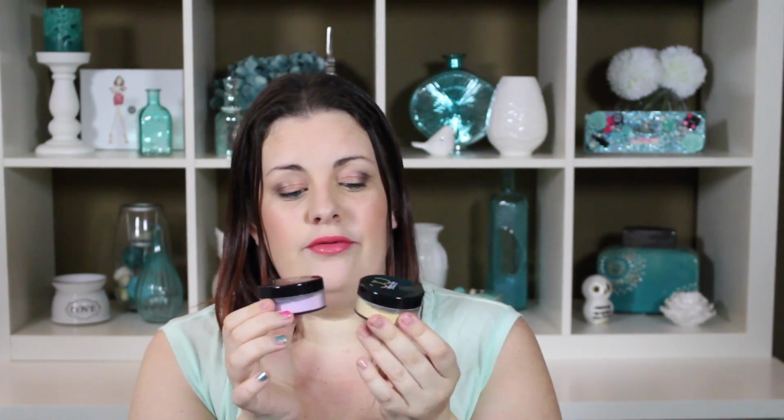So talking about color correcting, these are pretty new to the MAC line. These are the MAC Prep and Prime CCs. I have the one in yellow, which is Neutralize, and in the lavender color, which is Illuminate. I use Illuminate under my eyes all the time to set my concealer, and I use the yellow all over my cheeks and my forehead to cancel out the redness. I am in love with these loose powders. They are my favorite.